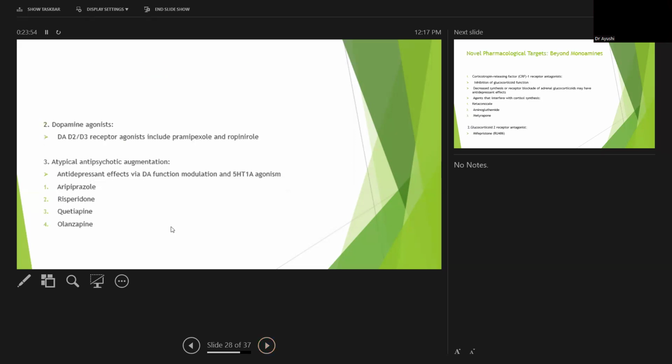Then there are dopamine agonists, dopamine D2 and D3 receptor agonists. These include pramipexole and ropinirole. Then atypical antipsychotic augmentation. These have antidepressant effects via dopamine function modulation and 5-HT1A agonism. These are aripiprazole, risperidone, quetiapine, and olanzapine.